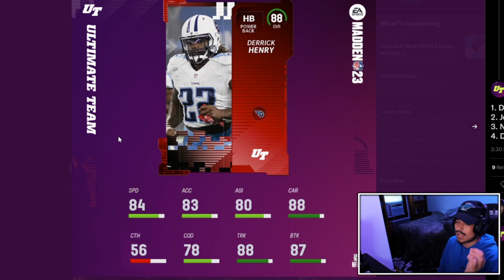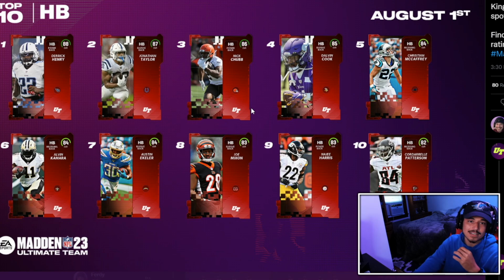But I always find myself using his cards because they always play so well day 1, where he just bounces off guys. And the 88 trucking is one of the higher stats we've seen in general this year, which is probably going to play crazy. So those are our top 10 core elite running backs day 1.